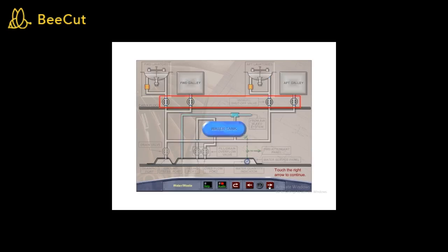There are manual shutoff valves located under each lavatory sink, toilet assembly, and galley unit. They can be used to isolate each of these components from the water system in the event of a water leak and are easily identifiable by open and shut labels.